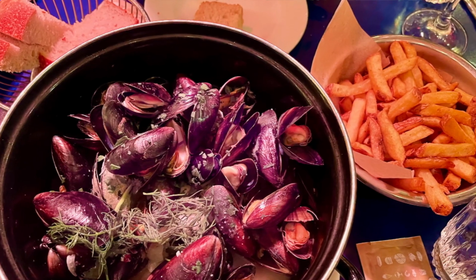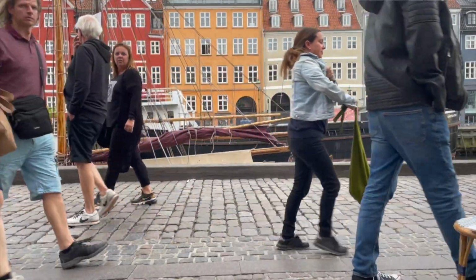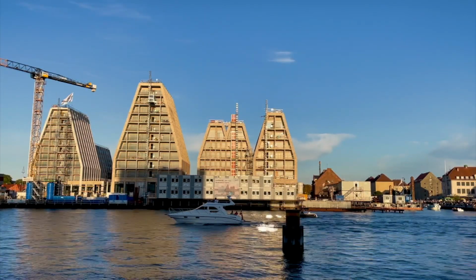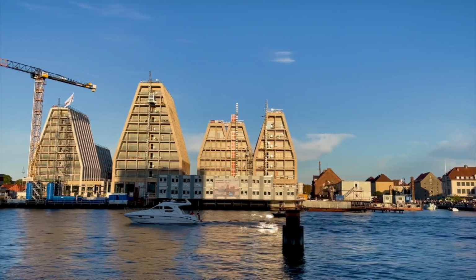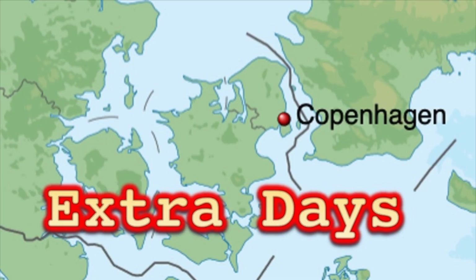And this is the perfect night. Your last night is to have a dinner in Nyhavn at one of the seafood restaurants and watch the people walk back and forth. And then for your last night, just watch the harbor. It's a beautiful way to see a sunset and to see the energy and beauty of the city of Copenhagen. And that's day 4. Extra days.